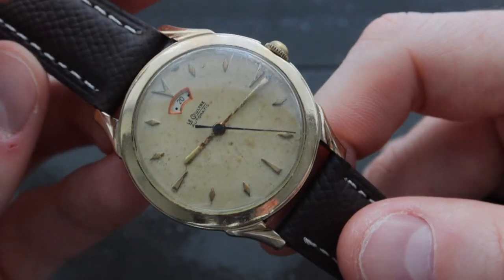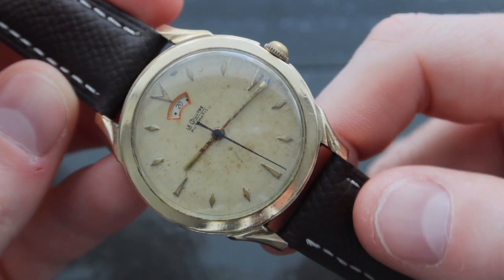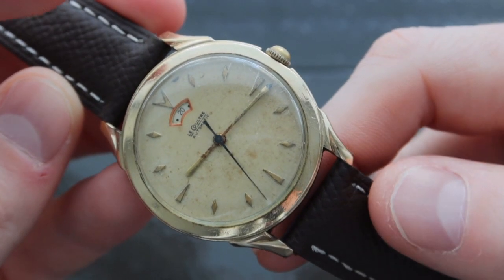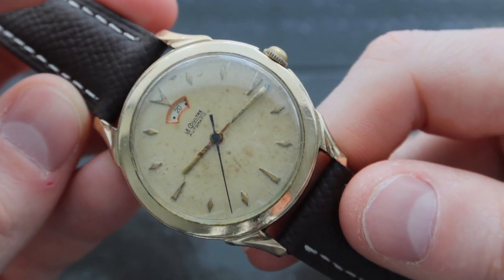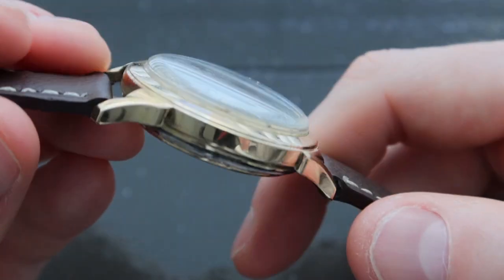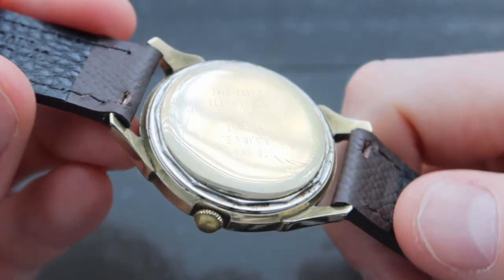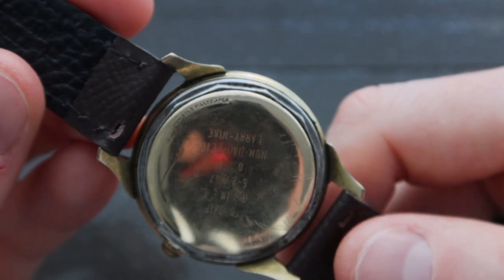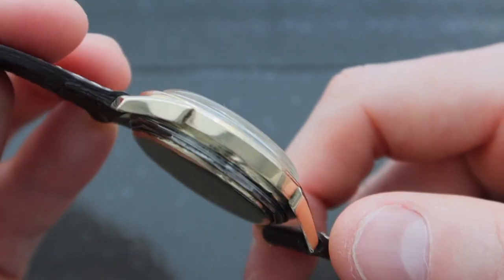one can see the inscription VXN on the balance cock of this specific movement. This indicates that the movement of the watch was imported to the USA market. For those of you who don't know, to avoid high import taxes and duties on watches, Swiss brands for a period of time imported just the movements of watches to the USA.